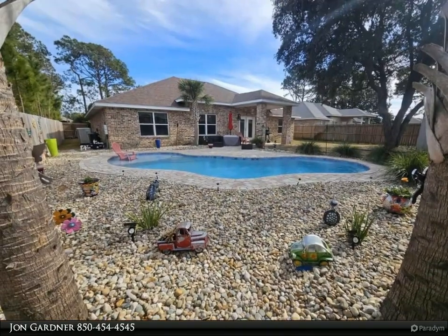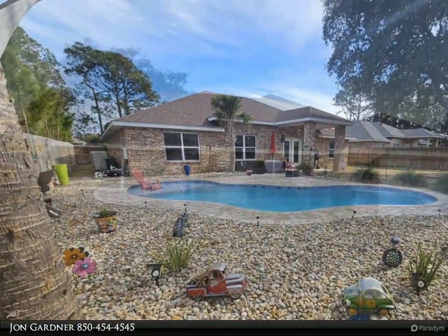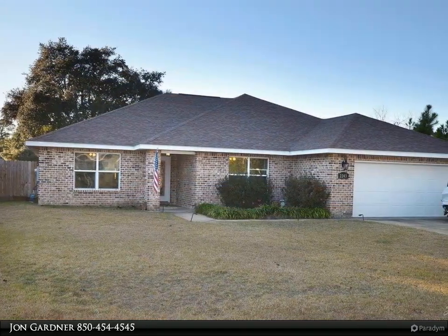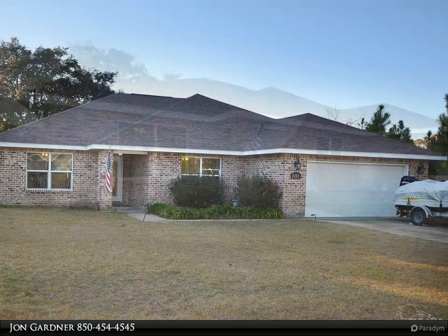Open house Saturday, January 27, noon to 2 p.m. Motivated sellers, bring offers. Welcome to this custom-built all-brick pool home with 4 bedrooms and 3 full baths.